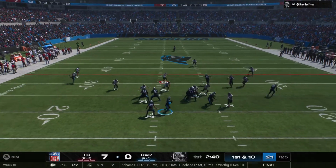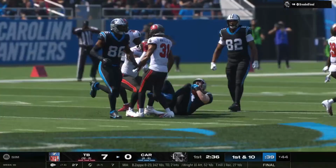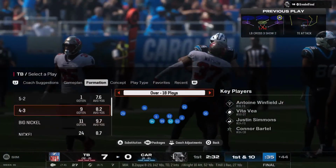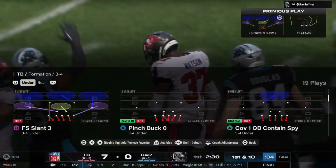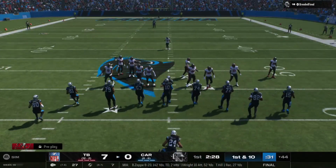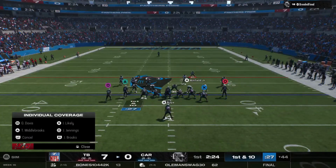Take go. Here's May, fits it through the middle, and what a hit there. Alan pays the price for moving the chains that time. I love throwing on 1st down. When you see a 1st down pass just like that, it's taking advantage of a matchup you plan for, and you go out and execute.